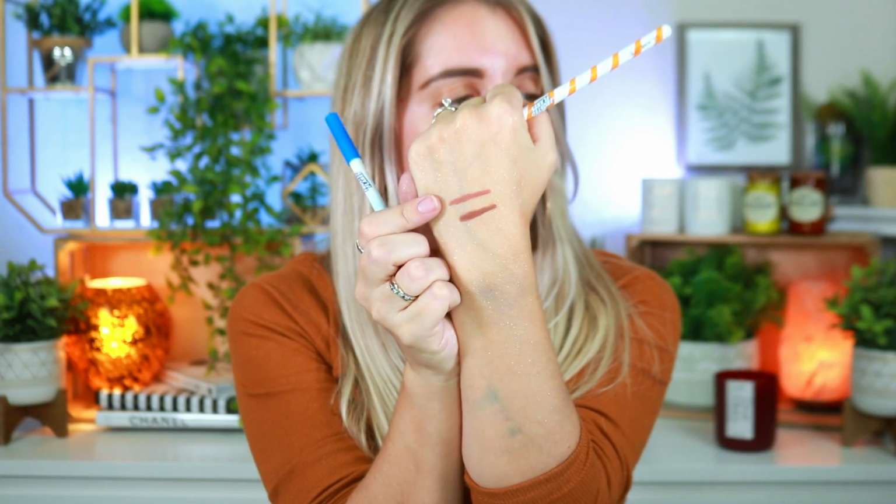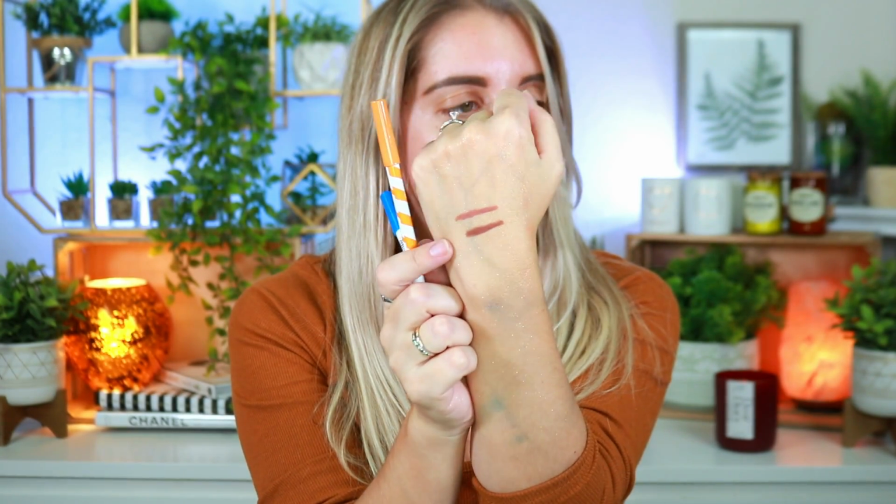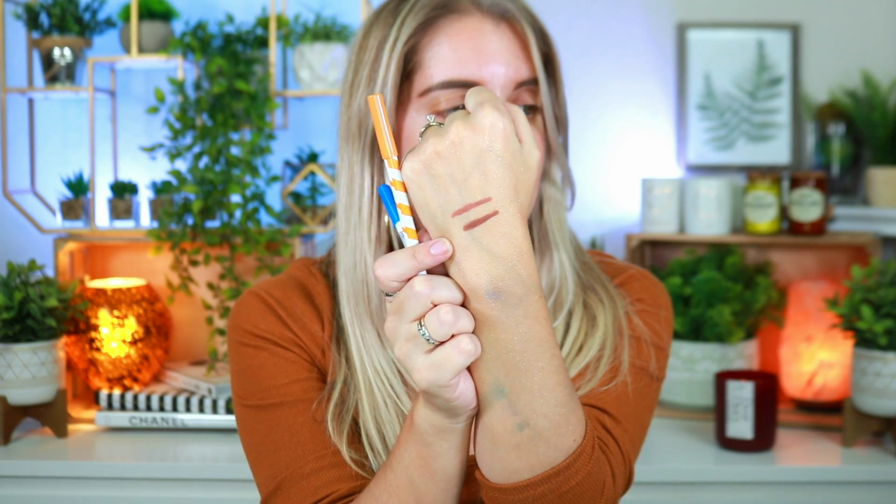Okay, so next we have the Tiger Tuff Lip Kit. And this is going to include a lipstick and a lip liner. So let's go ahead and swatch this. So that is the swatch right there. I'll actually swatch both of my hands so you guys can see the comparison. All right, so at the very top we do have the blue one. And at the bottom we do the Tiger Tuff. So you guys can kind of see the comparison between the two. And I'll swatch a lip gloss on top of that as well. So that's the lip gloss.